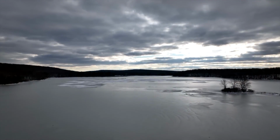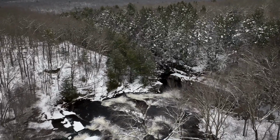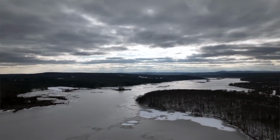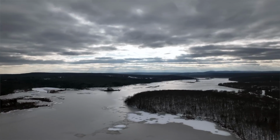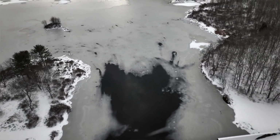Just down Route 6 from Milford is Shohola Falls, tucked away, yet easily accessible for liftoff. When you actually see these things from above, you see the contours of the ice, and not having leaves on the trees, you can see through the woods better.